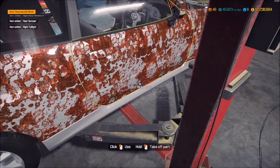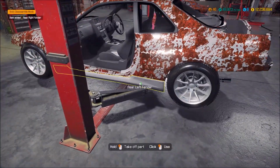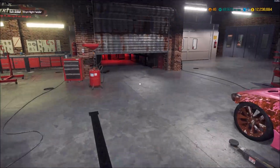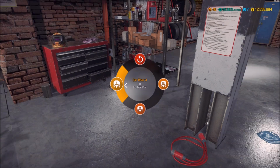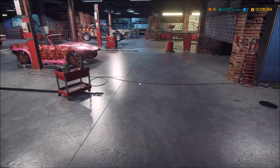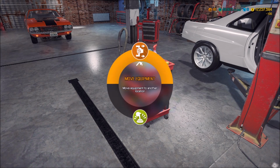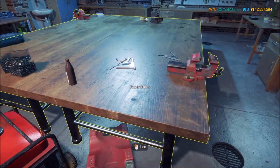Take all the body parts off. That comes off too. That comes off. Think up fenders. Alright. Repair up the body. Clean up the interior. It's looking pretty. Alright, let's see if we can salvage. Should I get both the headlights off there? Yeah.